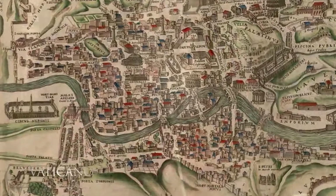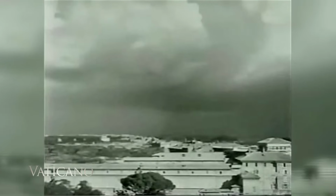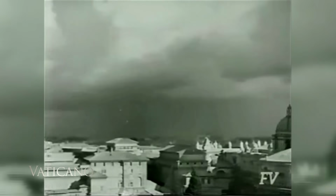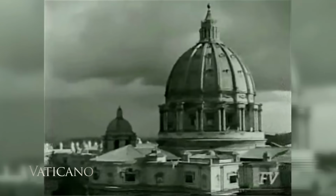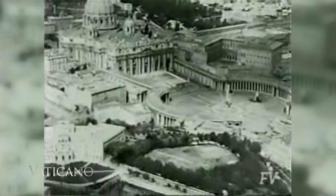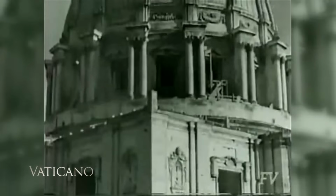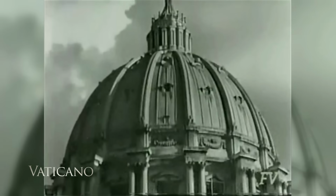In the mid-16th century, the Renaissance Pope Julius II, known for his elaborate tastes in art, began a new construction project which would span over 100 years. 4 styles of art and 7 architects later, to the basilica that is seen and visited today by millions of people every year. The first stone was laid on April the 18th, 1506.